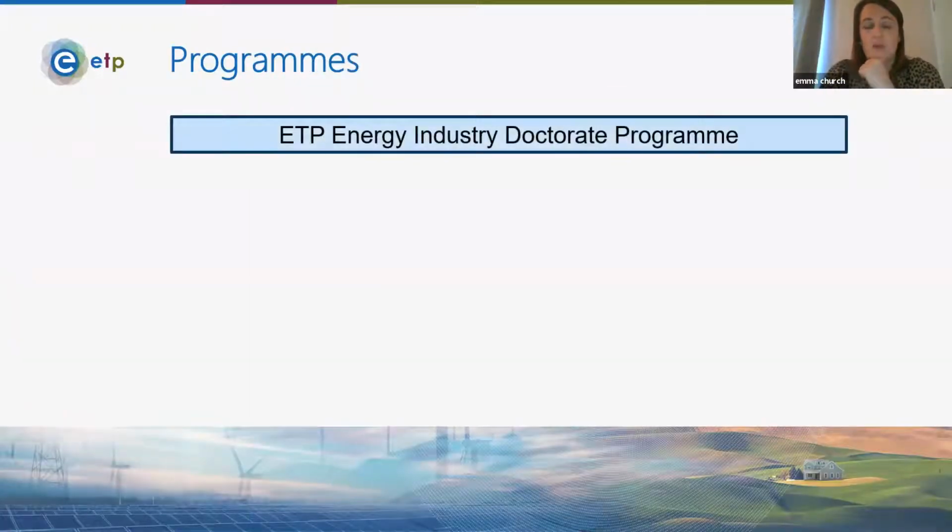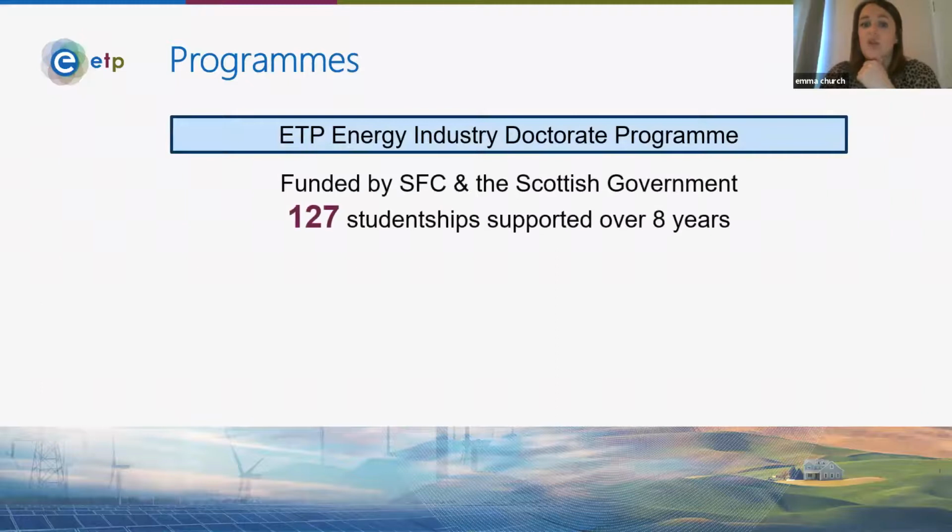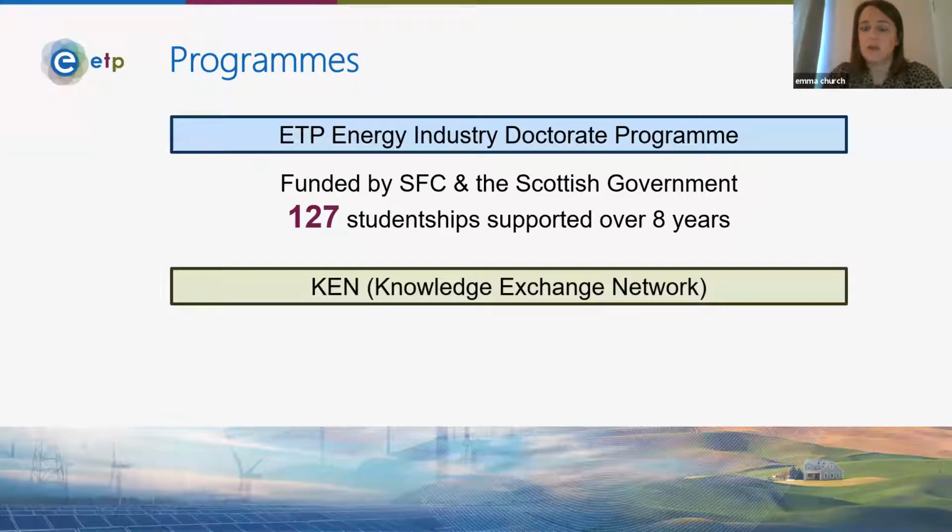So we have within ETP a couple of unique programmes as well. So ETP, as I said, is the research pool, the Scottish Funding Council funded research pool. But within that, we have a couple of programmes, one being the ETP Industry Doctorate Programme, which I will mention towards the end. But to date, we have supported over 127 PhD studentships over the past 8 years. And like I say, I'll mention a little bit about that towards the end.